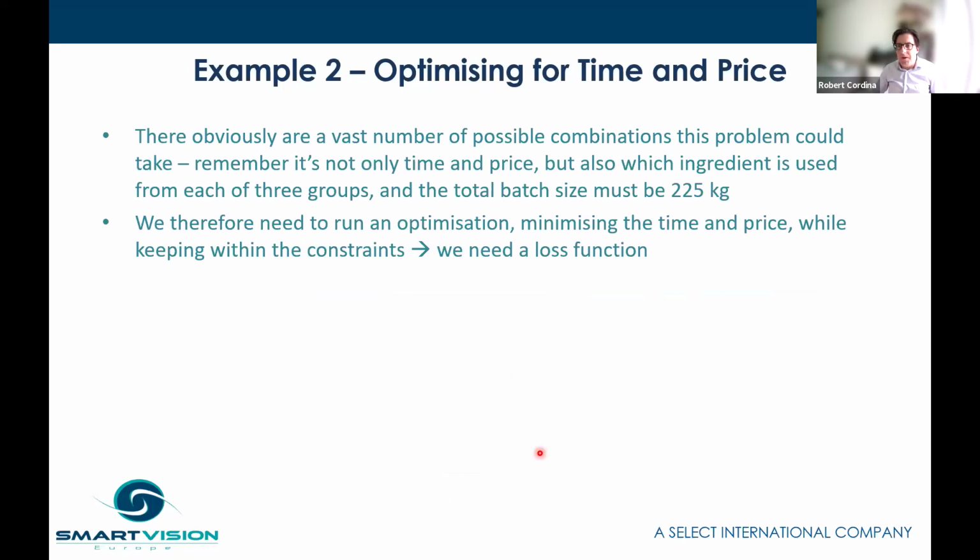So if you think about this, there are obviously a vast number of possible combinations this could take, right? So remember, it's not only time and price, but also which ingredient is used from each of the 3 groups, and the total batch size must be equal to 225 kilos. So we therefore need to run an optimization. So we need to minimize the time and price while keeping within the constraints.